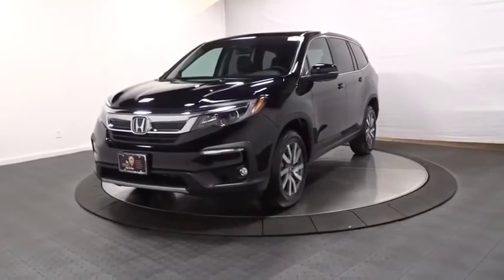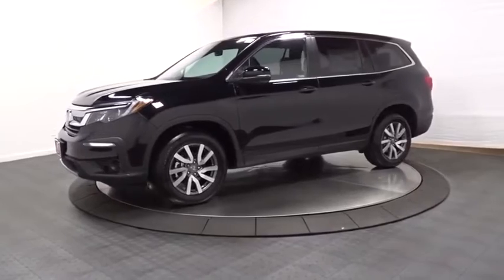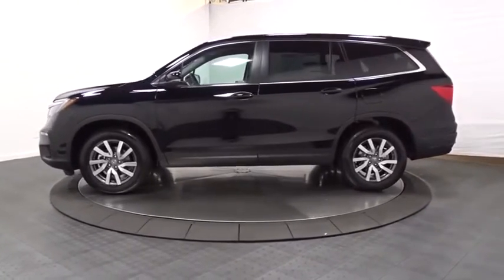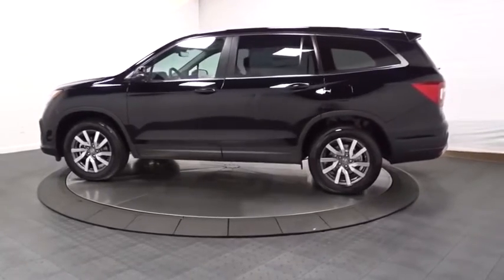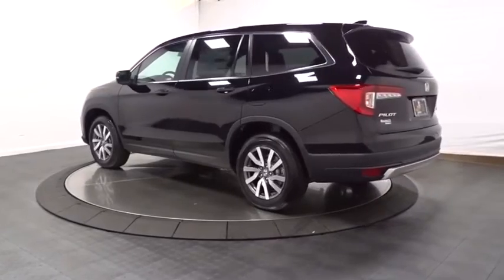You are going to love the 2020 Honda Pilot. Optimal utility, indulgent interior, powerful performer. You'll be ready for almost anything in the Honda Pilot. This vehicle has less than 100 miles. Here are some of this vehicle's great options.